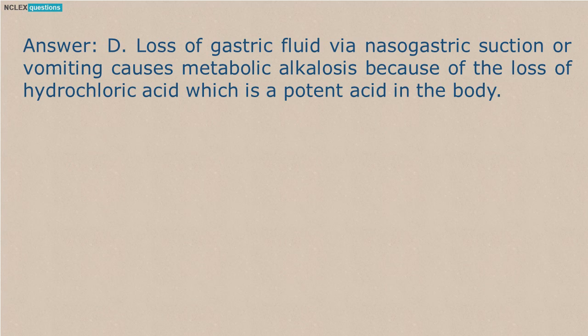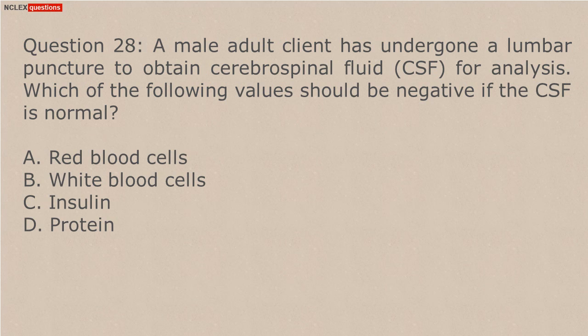Answer A. During total parenteral nutrition, TPN, administration, the client should be monitored regularly for hyperglycemia.